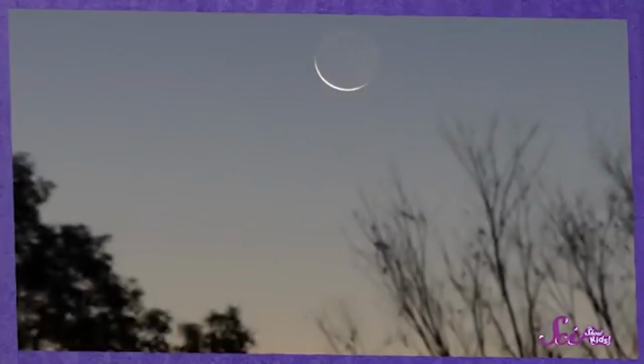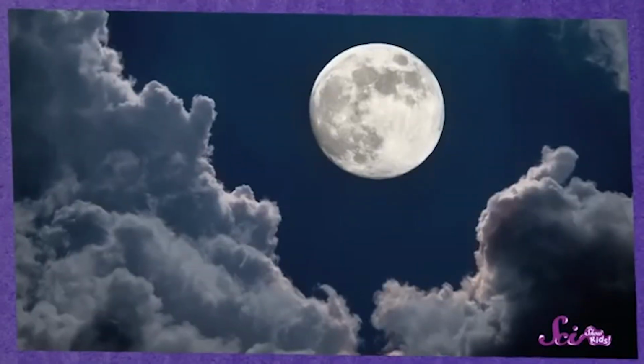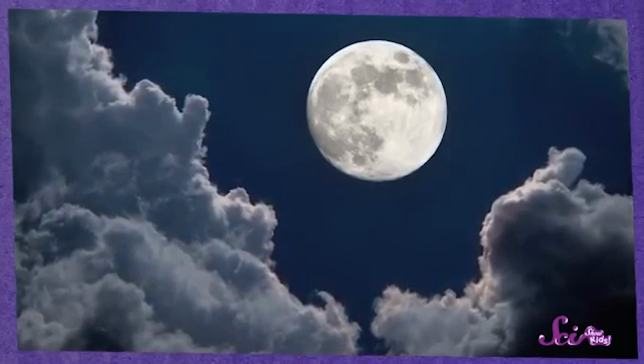If you ever look up at the moon in the night sky, say before you go to bed, you've probably noticed that as the days and weeks go by, the moon looks like it's changing shape. Some nights, it's a little sliver, and some nights, a few weeks later, it's a big bright circle. Well, the moon doesn't actually change shape, but our view of it does.